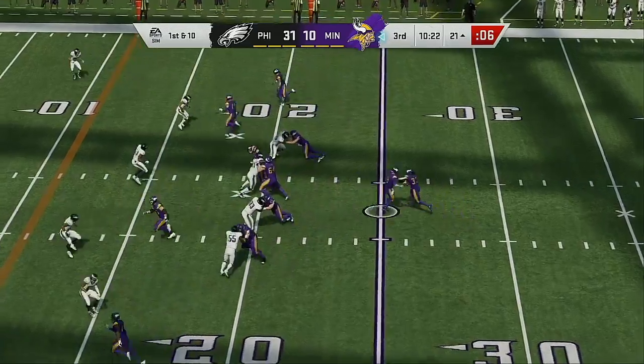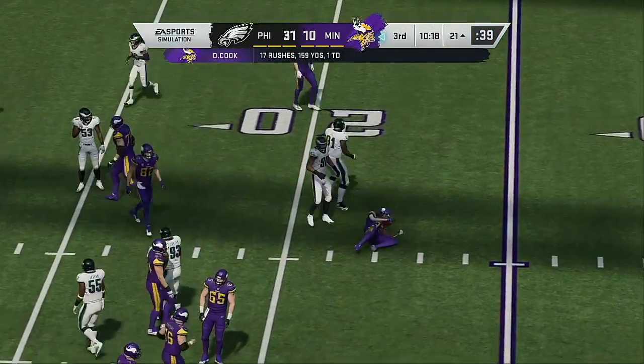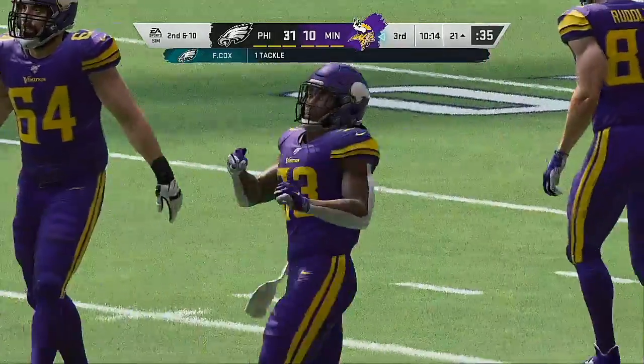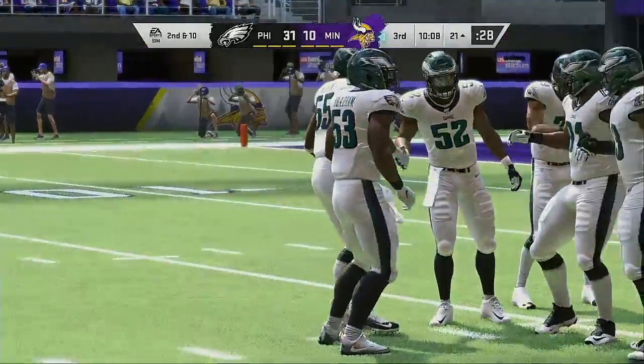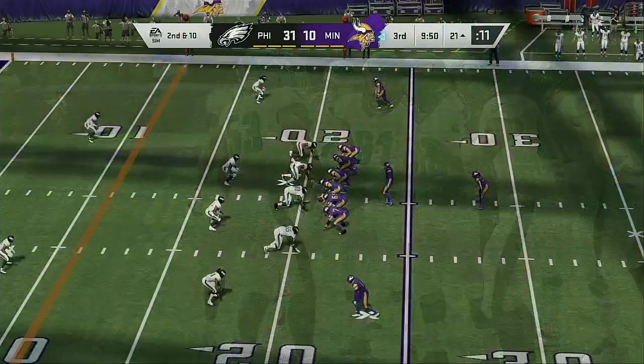Cousins going to come up on a first and 10, and he's hit on all five of his pass attempts on this drive so far. Fletcher Cox there for the tackle. What an advantage having an elite guy in the middle of the defensive line, because not only does he take up the space and let the linebackers run free, but he can also make plays himself, as we just saw there.